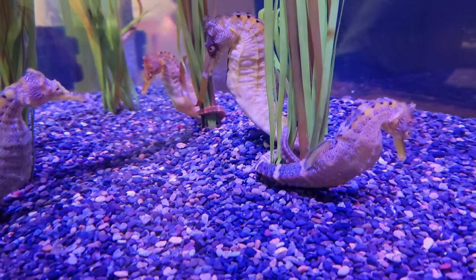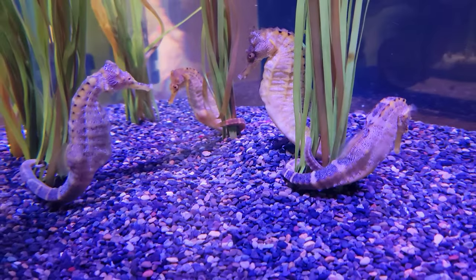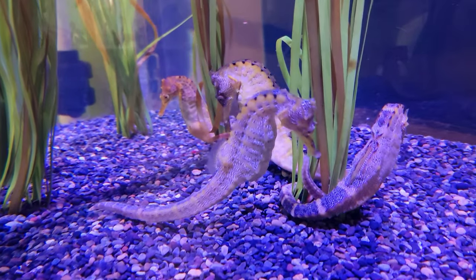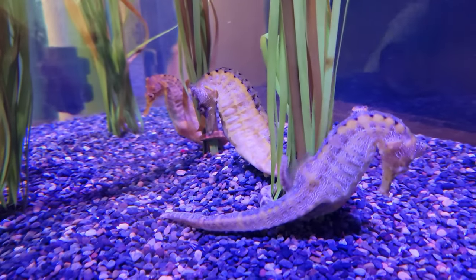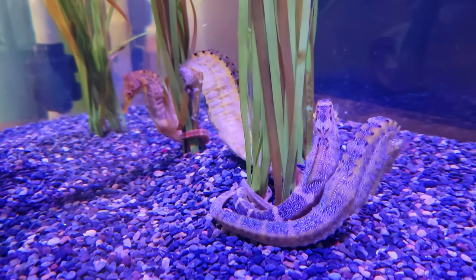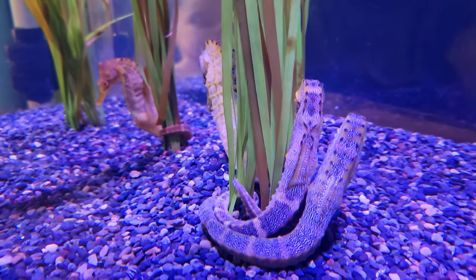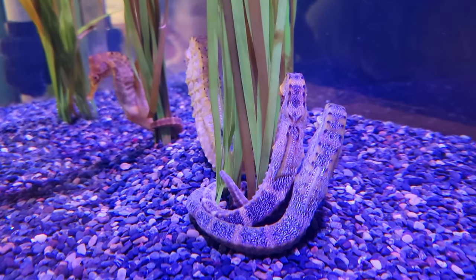Seahorses. Oh, he's gonna let go. Look at his little back fin, how quick it moves. Aww. Well, they're putting on a show for us.